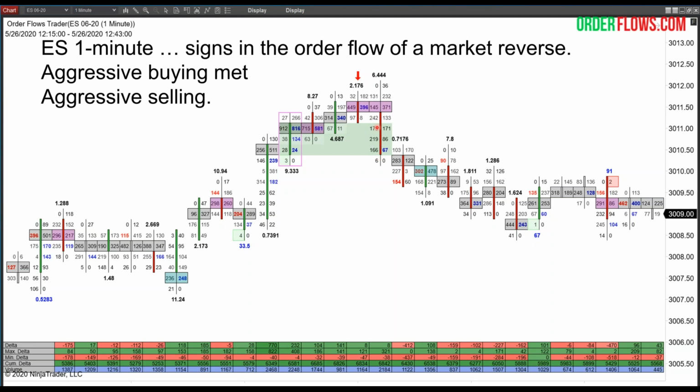Or this bar is a little bit more spread out. But most importantly, in this bar, even though you see this buying imbalance, you think, well, with this buying imbalance the market should be going higher, but there's also strong, aggressive selling that's hidden in there, right? You only got 8 in the delta.